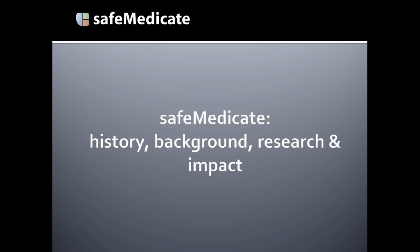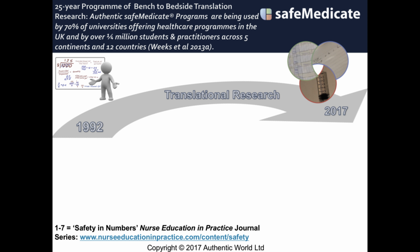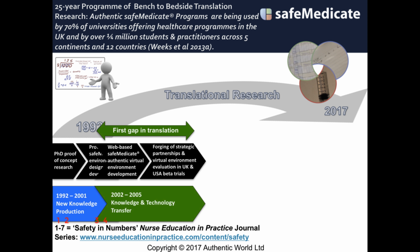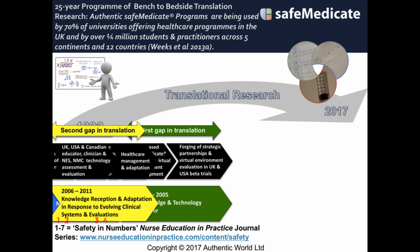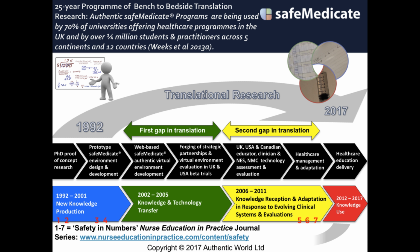We'll begin with an introduction to the background and research that underpins the safeMedicate suite of programs and its international impact. This first slide illustrates our 20+ year program of translational research. Healthcare translational research has been described as bench-to-bedside research due to original laboratory-based research being translated into a solution that impacts upon patients at the bedside.